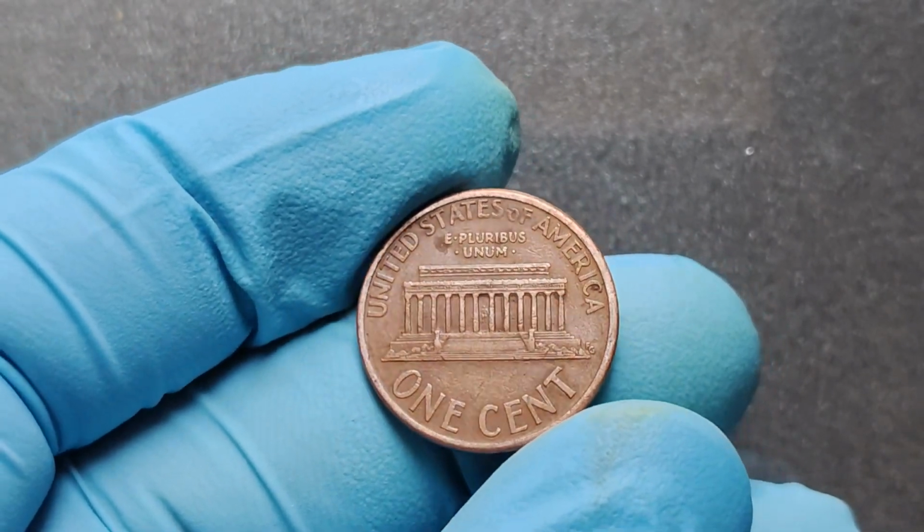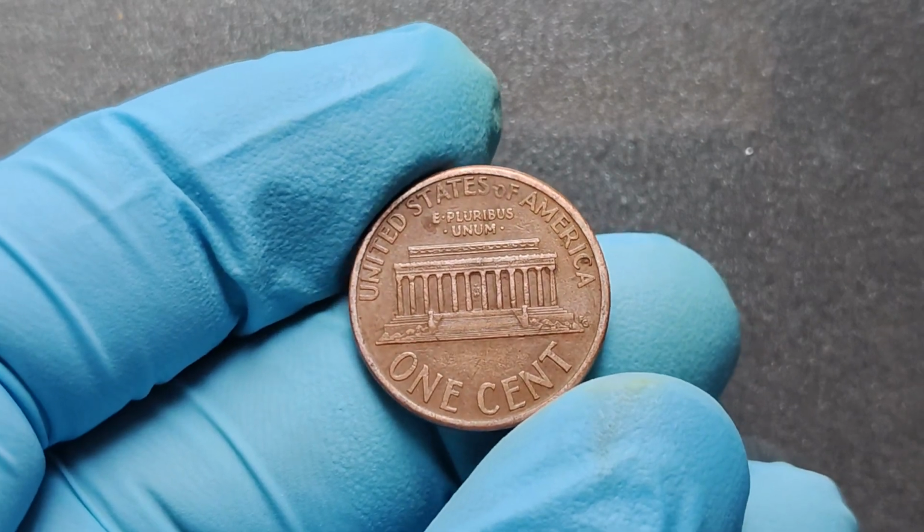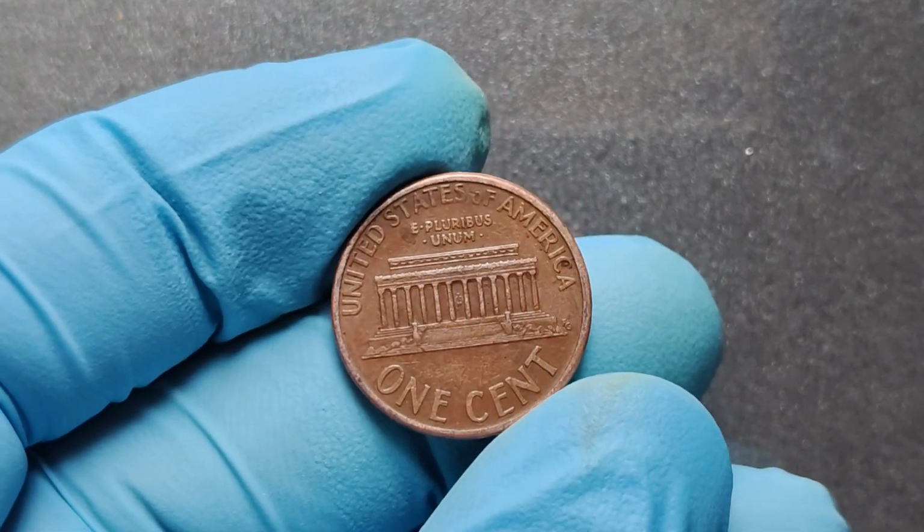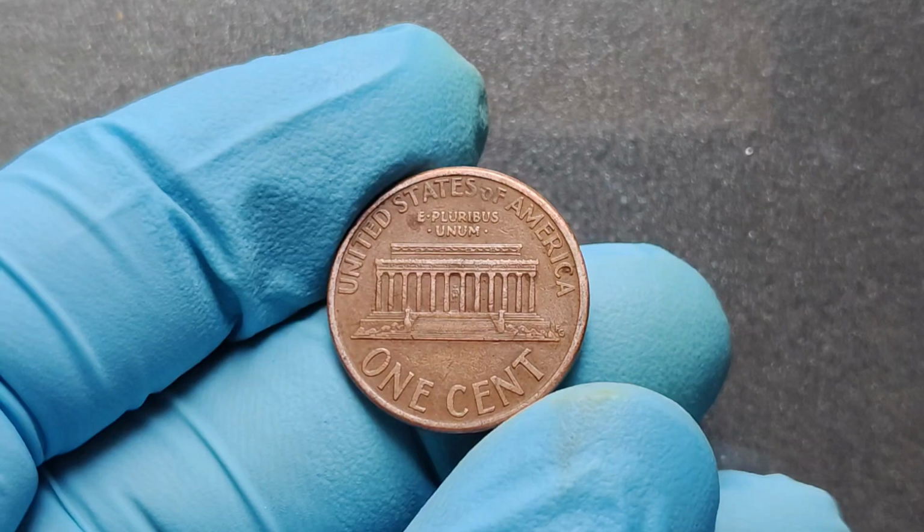If you think you've got a rare one, don't just guess. Send it to a grading service like PCGS or NGC. That way, if it's the real deal, you can cash in big time.